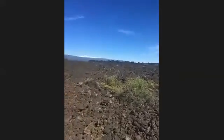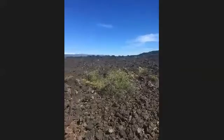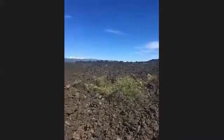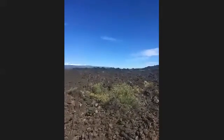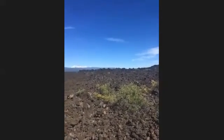Excuse me if I'm a little distracted. Up out on the lava field, there are a lot of bee-like insects that keep swarming me a little bit. Oh. So it's a little distracting.